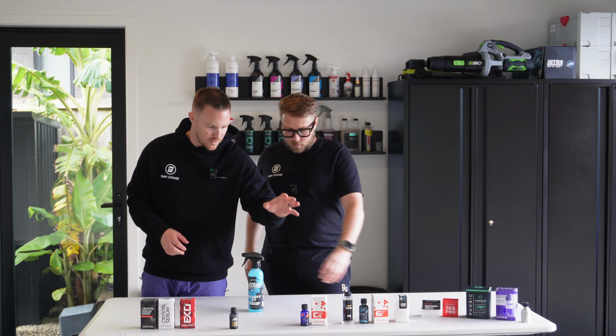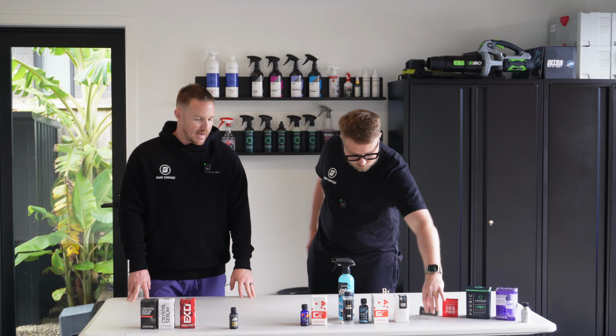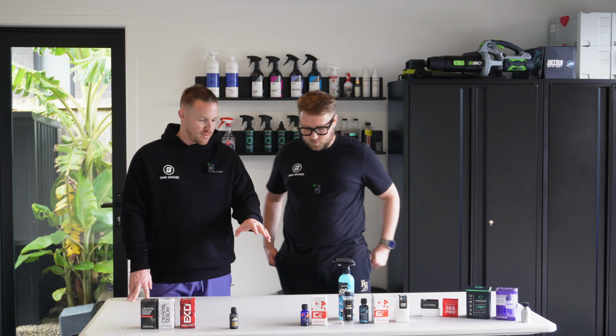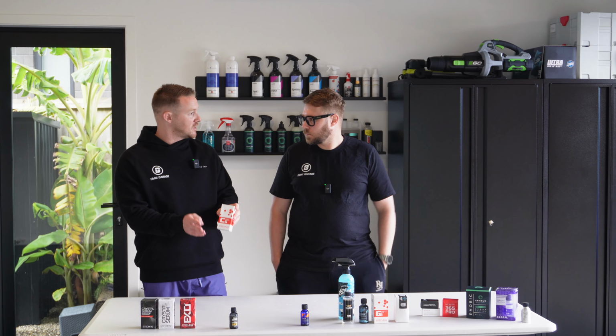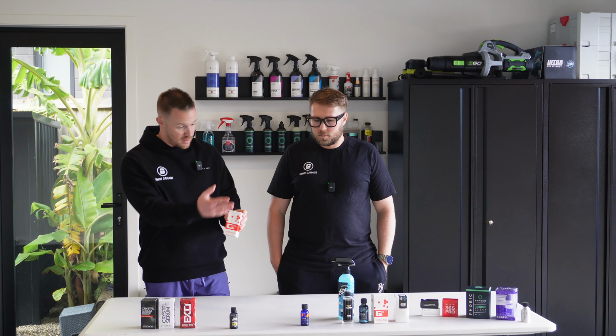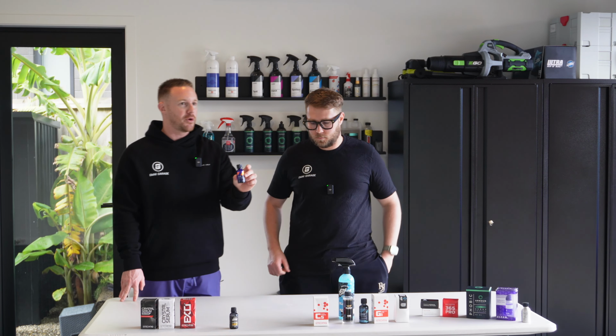Then we've got the final category, which is something that we've probably spent the least time with, which is wheel coatings. And that's something that we need to explore a bit more. But we've got two here that we've tried. So we've tried the C5 wheel armor that's been on your Subaru in personal car talking. And then we've got CarPro Deluxe. We're probably on our 10th bottle of this product here.